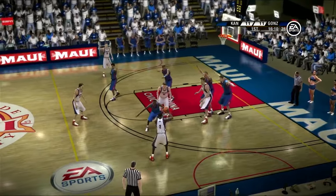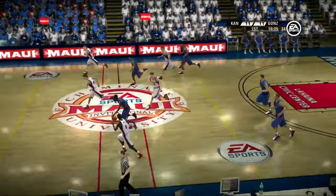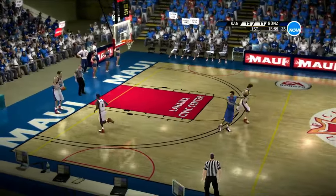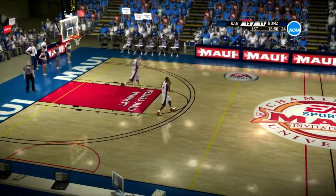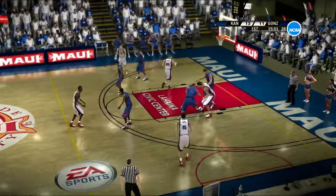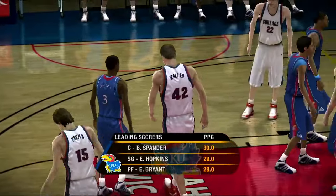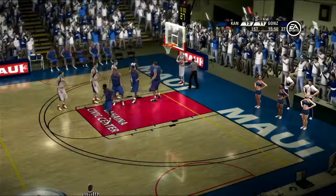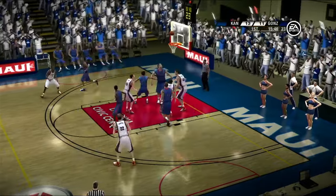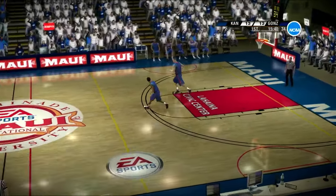The point guard handles the feed. Got to think right now. Got to focus defensively. They run it up into transition. He knocks down another bucket. This kid's got skills, Brad. Goes out of play. For the bucket. Great play to take that to the basket. Spander is feeling great out there right now.